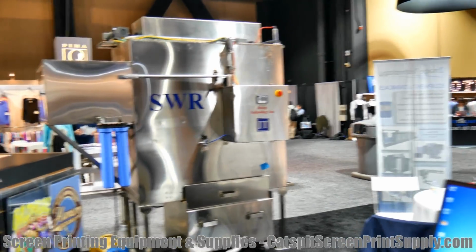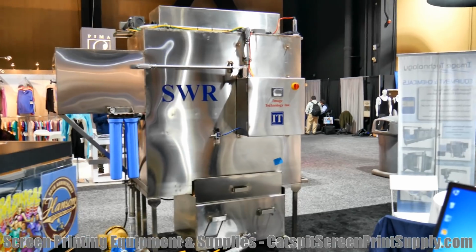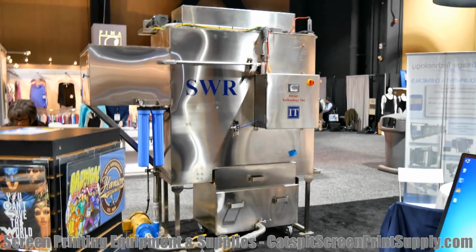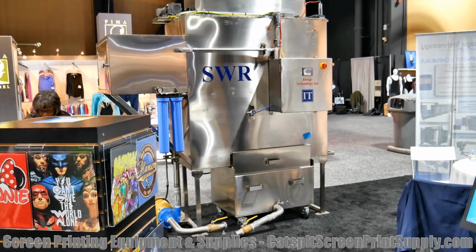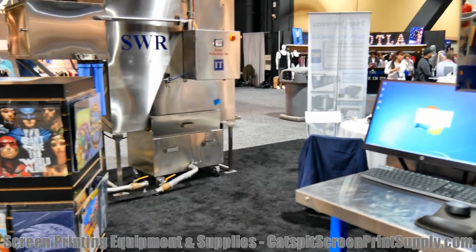See that? Look at this big giant thing. That is probably a screen making device. I didn't even ask what that one is, but it could strip screens or what have you. They make a lot of reclaiming and mesh prep type machines and equipment.